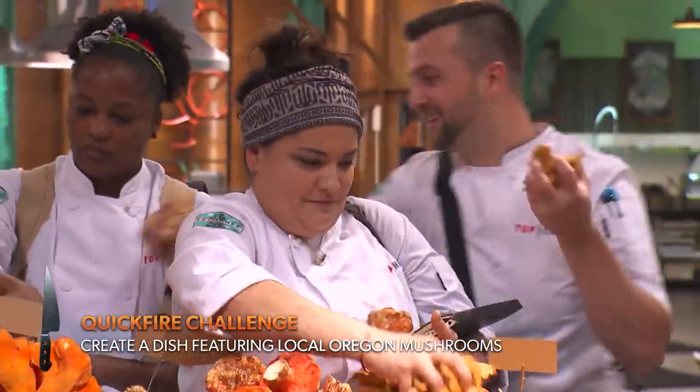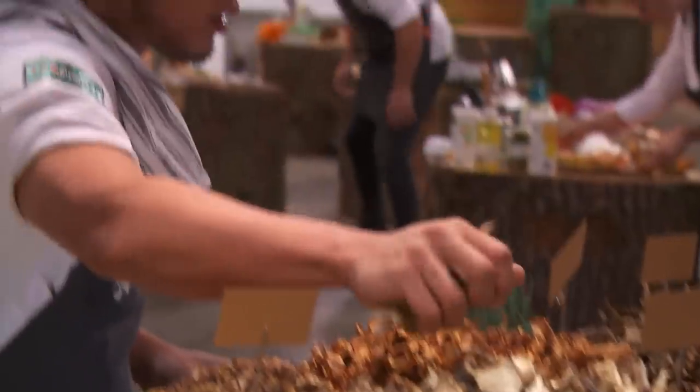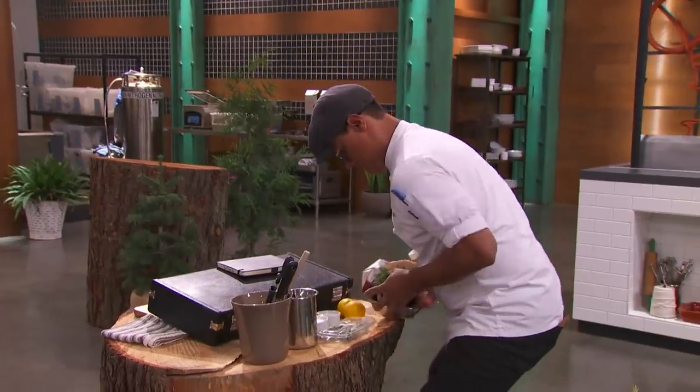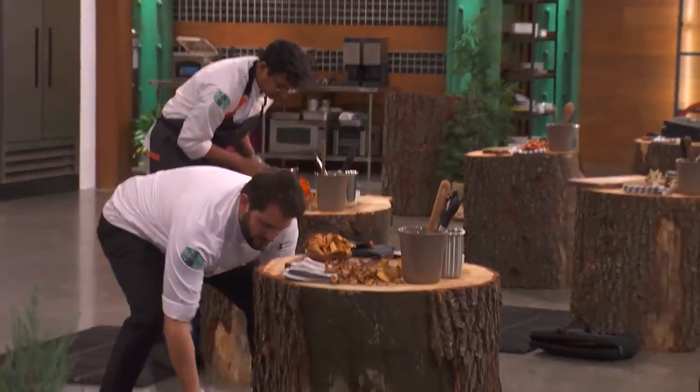Oh, it's a hug from Ria. There's mushrooms that I never thought that I was gonna see. To be able to get mushrooms where I'm from, it's an arm and a leg. The first thing I decide is pick the right stump. Too big, no good. Too small, it's gonna hurt your back. Oh, it's so short. This is the first time my height has played an advantage to me.